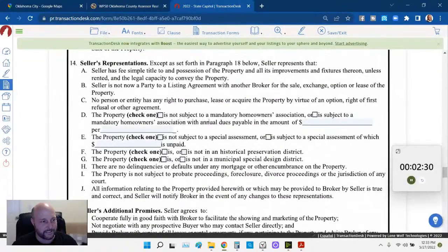This property is not subject to mandatory homeowner associations. You know that because you're a real estate professional. If you don't know the answer, ask the seller. And this property is not subject to any special assessments currently. They're not building the dome. That's already done and over with.